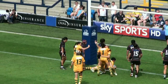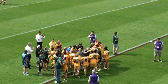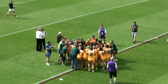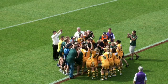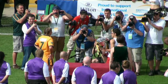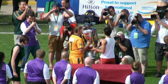It's great when you see history, and that's what we've seen this afternoon here in this Festival of World Cups 2013. What a fantastic game. What a fantastic win. Rugby League of the highest order. All the volunteers who've been involved, everybody, hopefully brings new participants to have a great game at all levels. As we've also had the disabled Rugby League World Cup as well.